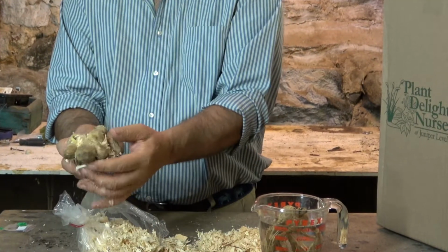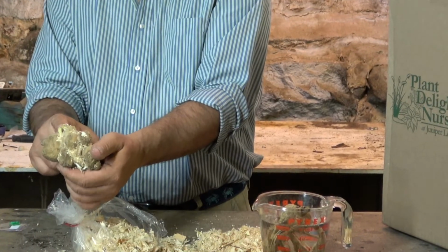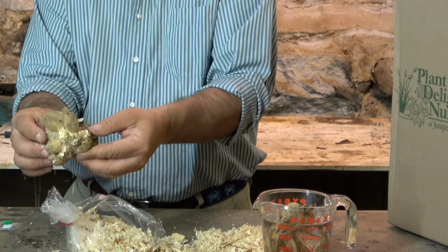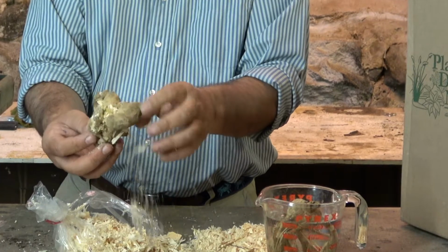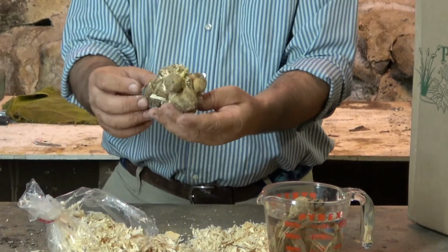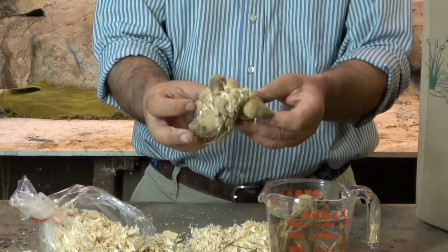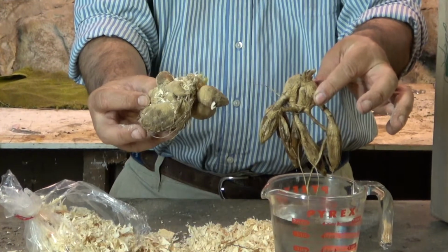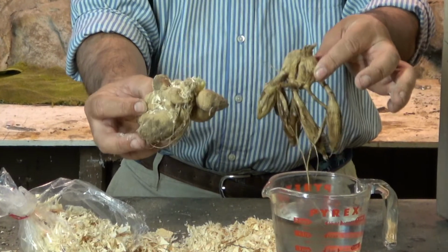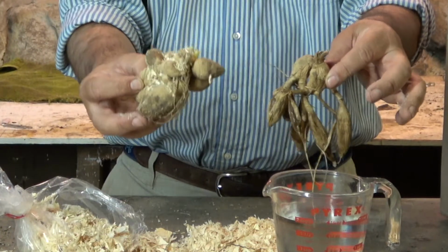Oh, look at that! We've got shoots on it already. Isn't that amazing? Now, given that these are the same variety, sorry, the same named plant, just look at the difference in the fruiting bodies. Now, you've got to think that these aren't the same, but they're both sold as cafe au lait.